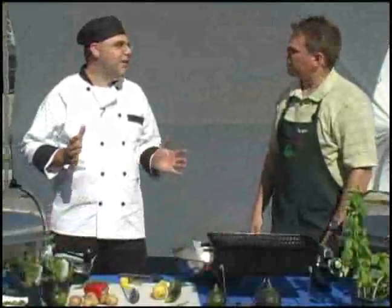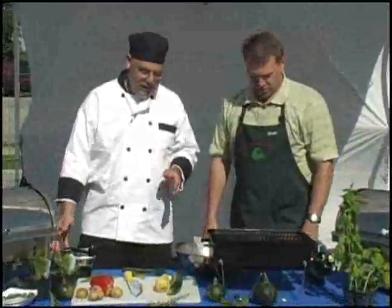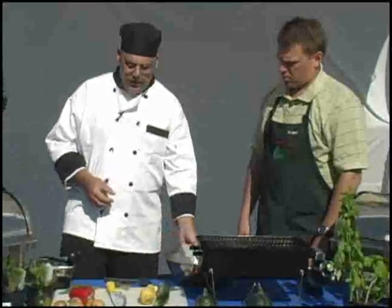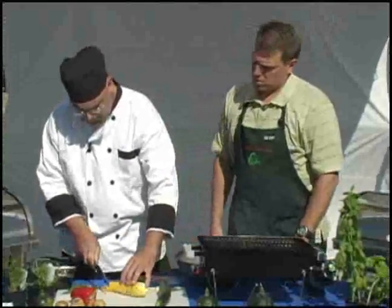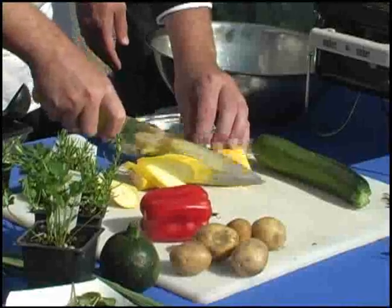We're grilling everybody's favorite vegetables. You gotta have vegetables. We're making a vegetable Napoleon, which is basically just a stack of vegetables held together with a black bean puree. First you gotta cut up your vegetables, however you want. It's just so they don't fall through.